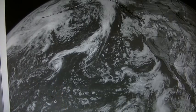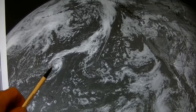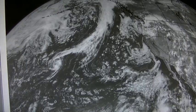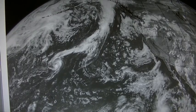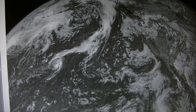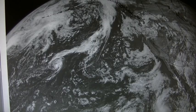So this is messing up navigation, weather reports. You know, if you're a ship captain, you're going to look at this and say, oh, we've got to go around that, when it doesn't exist anymore. A lot of these Navy or Merchant Marine guys complain that the weather maps, the forecasts are not right anymore. Here's a great example of why these forecasts are not right.